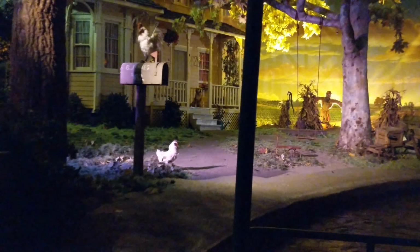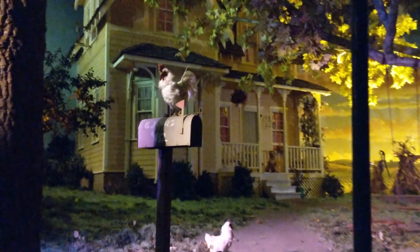What are you doing on the mailbox? You fell into the chicken. You're doing on the mailbox, Nora.